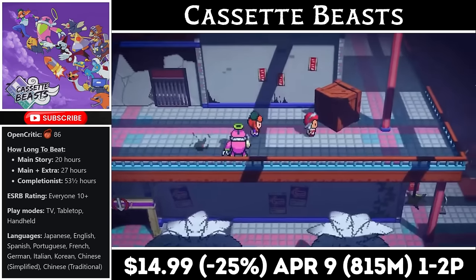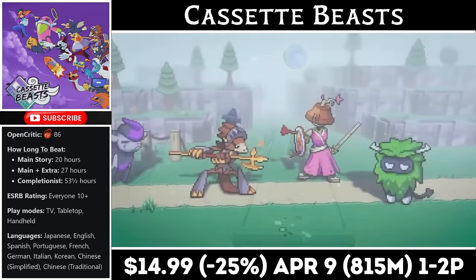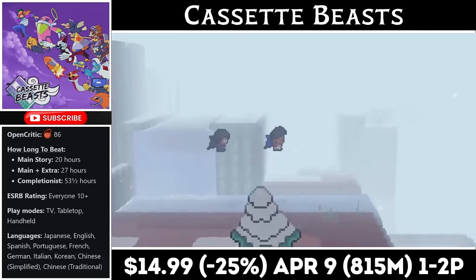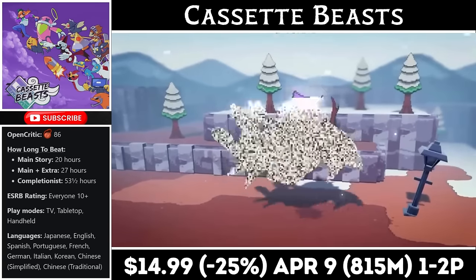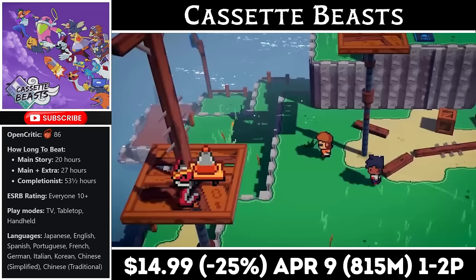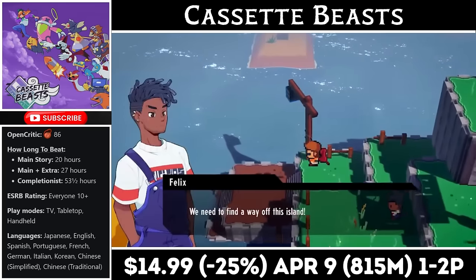It offers a ton of customization to how you equip each beast as well, so you can play the way you like a bit, and it even offers drop-in local co-op for 2 players, which again, you know, we always welcome here. Once again, there's a ton of content on offer here, and right now it's on sale for just $14.99, matching an all-time low, again until the 9th.